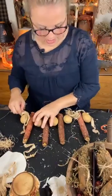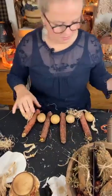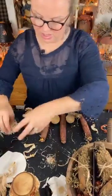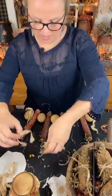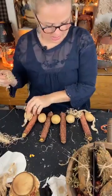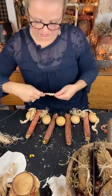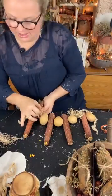Oh goodness, that's cute. Now, I don't know if I need that in every little spot, but it does hide the wire, which I kind of like. And the wire's brown, so it's not terribly visible. It blends in super well.